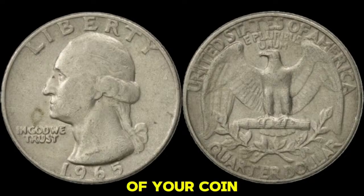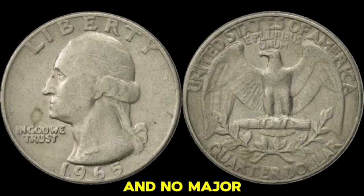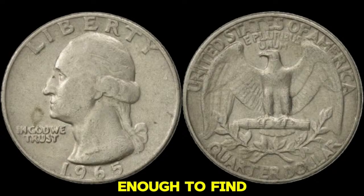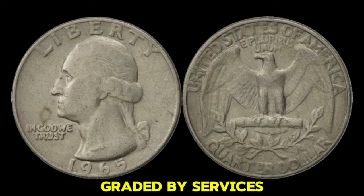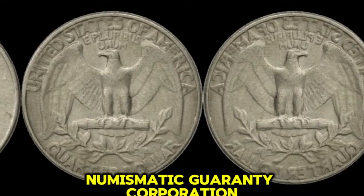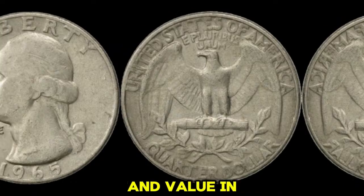In higher quality examples, look for sharp details in the hair and eagle feathers, as well as a clear date and no major signs of corrosion or scratches. Next, if you're lucky enough to find a quarter with a faint mint mark or a possible error coin, make sure to get it professionally graded by services like the Professional Coin Grading Service, PCGS, or the Numismatic Guarantee Corporation, NGC. This will help establish its authenticity and value in the market.